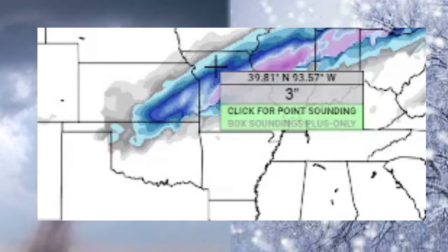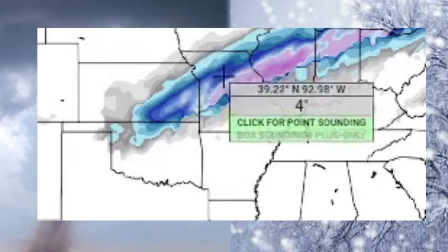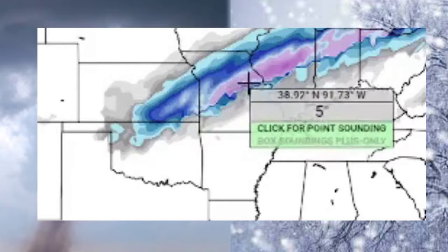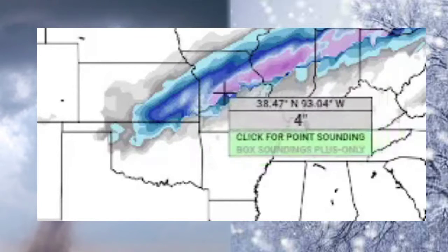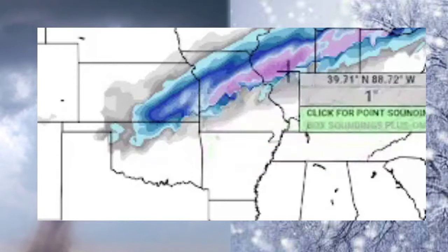But I definitely would expect the heavy snow band with amounts potentially up to 6 plus inches, over 6 inches. General amounts to really 5 to 7 here in this swath of snow you're seeing. Really 5 inches and above throughout this swath here. It's moving through central to northeastern Missouri.